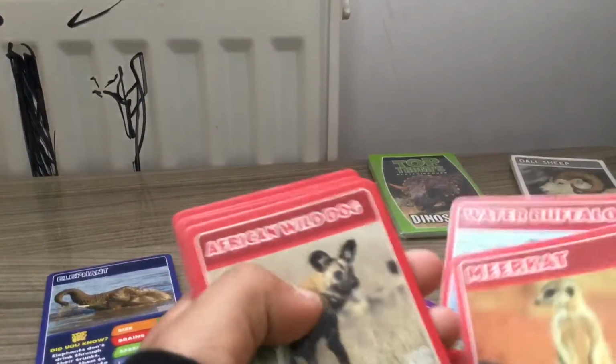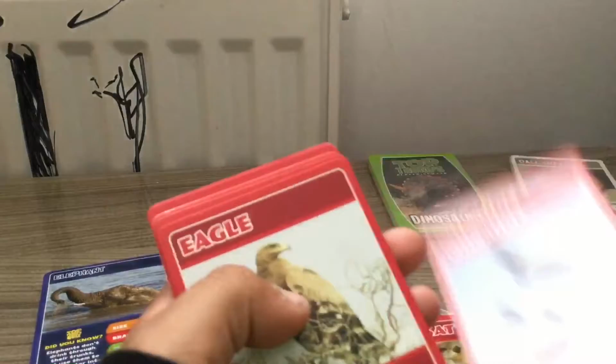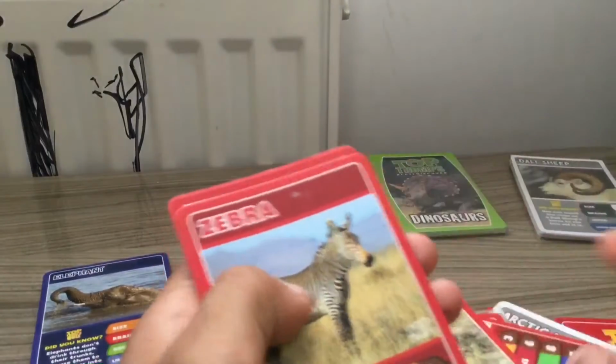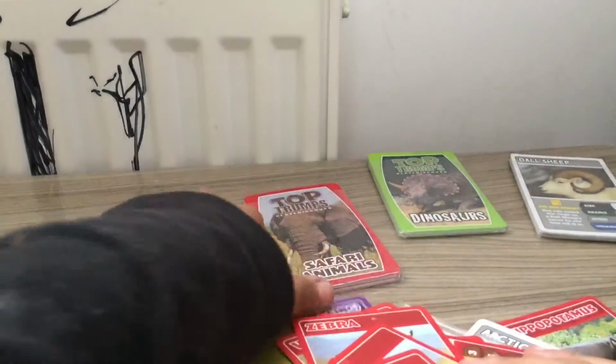Top, a meerkat, a water buffalo, African wild dog, eagle, water buck, zebra, another zebra, crocodile, and a bat. Black mamba.